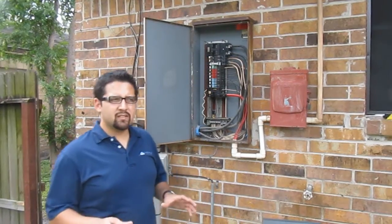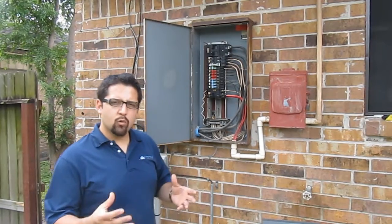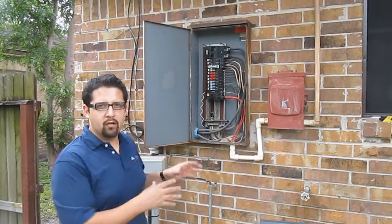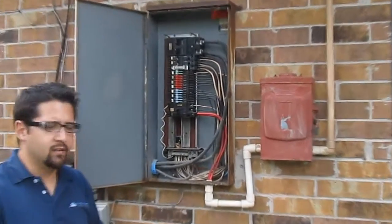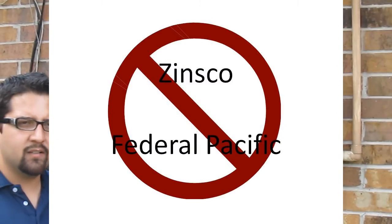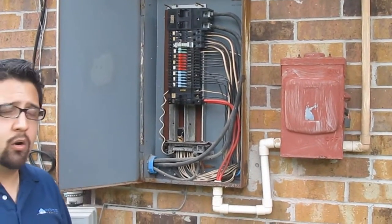So today we've looked at the electrical system and we looked at the inside, which is some of the smaller things. I want to recap briefly the electrical panel because this is the really big thing you have to look for. Remember, look for the brand. Zinsco, Federal Pacific, no good. Won't pass code. You need to have either a General Electric or a D-Mark.